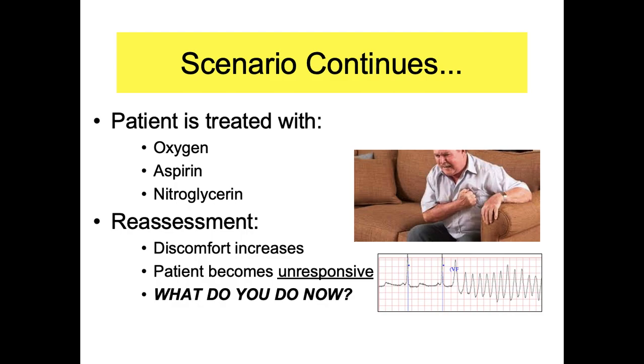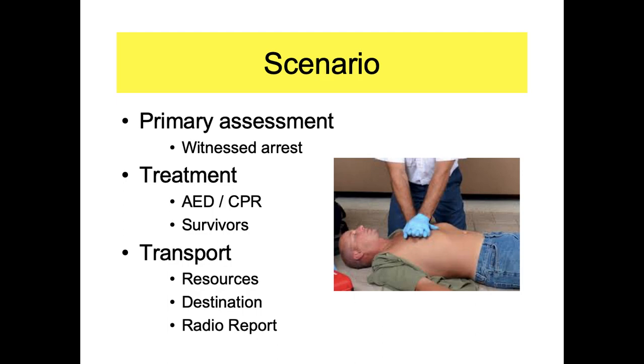You go, "Sir, sir, sir," and there's no response. Trap squeeze, no response. Check for a pulse, a carotid pulse, there's no pulse. What do you do now? Well, of course, you get him on the floor and you start compressions. Starting compressions is the highest priority. The next highest priority is to have someone attach the AED, because this is a witnessed arrest. In the meantime, someone's getting the BVM out, they're getting the OPA out, maybe the PEEP valve, if you already have those, and you go through your cycles.